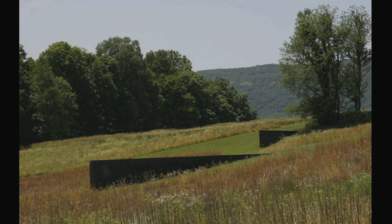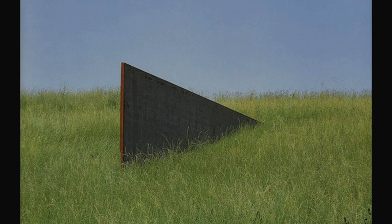In 1991, Richard Serra took on a 10-acre site and made one of his most powerful sculptures, four long steel rectangles, 40 feet long, each sunk into the bank of earth for various depths, each one of them protruding just far enough to assert itself.